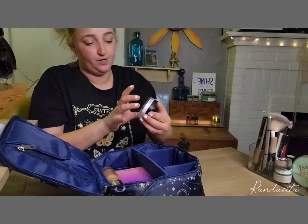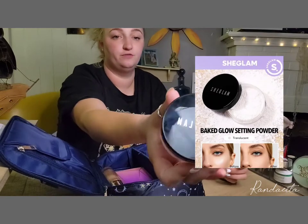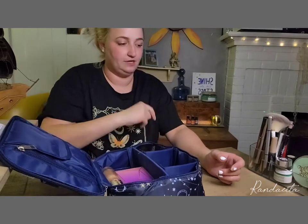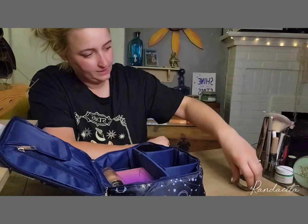Speaking of powders, this is my translucent Bake Glow Setting Powder from SHEGLAM. I'm going to fit that right on top. Let's see here.